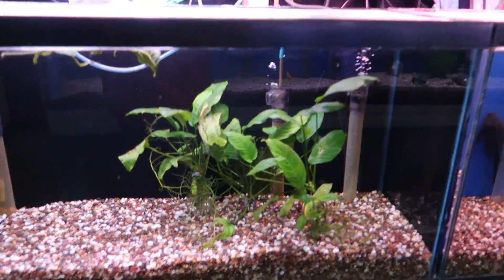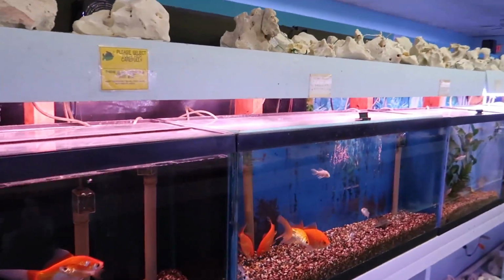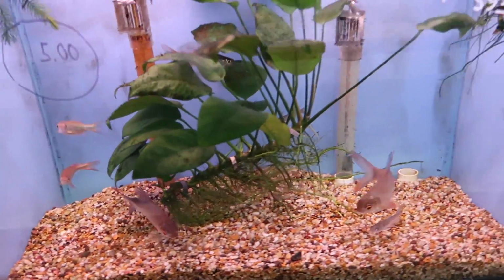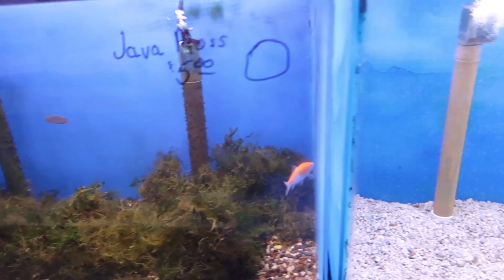And a couple other freshwater things going on here. Got some goldfish down this side. Big old pleco. Java moss. Alright guys, so there's your quick tour of one of my local fish stores, Monfort Aquarium.